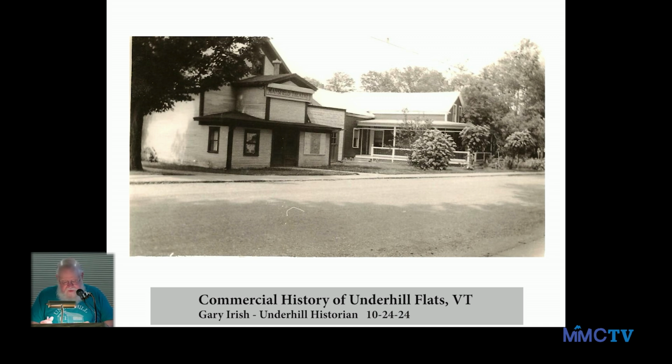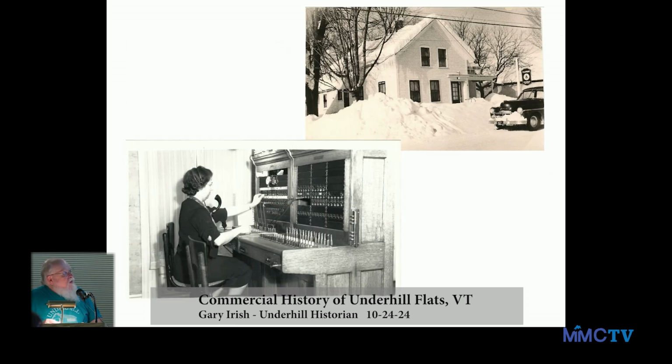So this is the next house up the street. You spoke earlier about Pearlie King having a blacksmith shop on Park Street. Well, this was his house. This was in the back of it. And Alice was his wife, and she was the switchboard operator. And the switchboard, back in the early days, moved around several places.